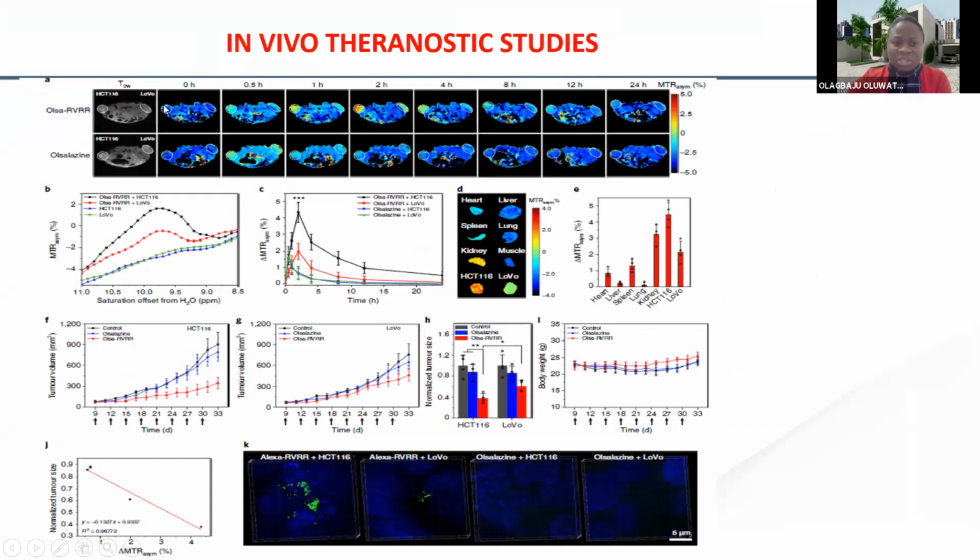And this is the in vivo study, done on xenografts, and both cells were planted at various sites. If we look at the trend at 2 hours, there is a higher signal intensity for HCT116 than LoVo cancer cells. And this also shows the MT asymmetry of the cancer cells they compared. This shows the effect on the essential organs of the body, and we can see the signal intensity is very low, so it means the nanoparticles are not retained in the liver, and they are not retained in the lungs.